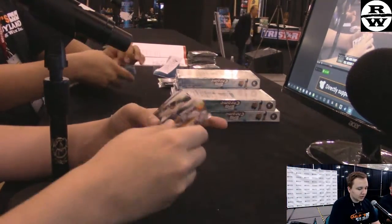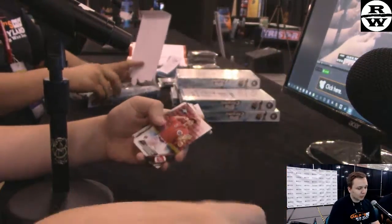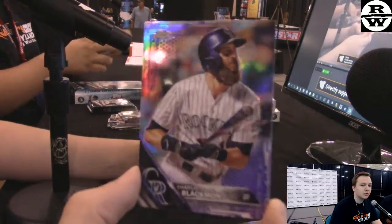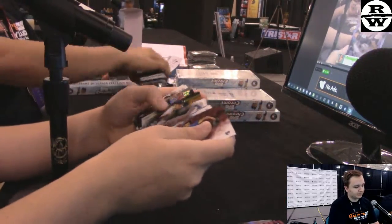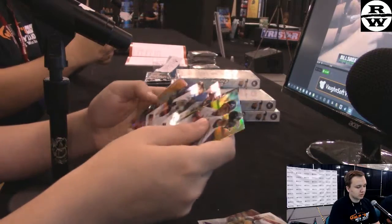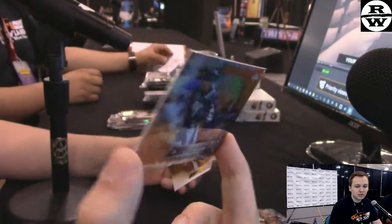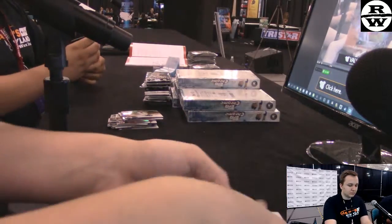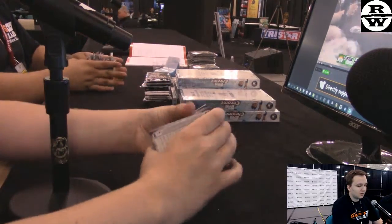There's Evan Longoria. Noah Syndergaard. We got a Park Prism. Charlie Blackman, purple. 238 of 275. There's Ben Paulson. And another orange, Todd Frazier for the White Sox. That was 21 out of 25, Todd Frazier. Look at the White Sox stack here.